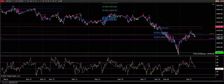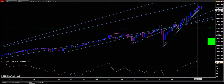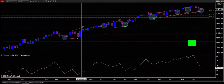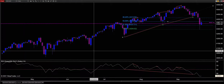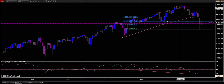So let's just quickly go through everything again. We're starting to see what could be a bearish indication on these higher time frames off the all-time high. On the weekly, we didn't see it. And then on the daily, we got it all the way back on September 3rd. And here we are 200 points lower now.